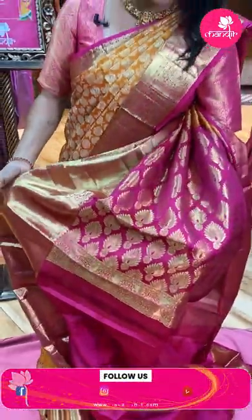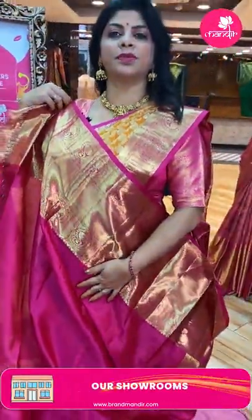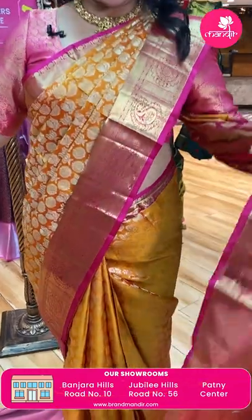Beautiful. And let me show you the pallu. It's a contrast pallu with floral buttas. Very nice. And the cross kadi border has come. Blouse contrast with border. Too good. Very, very beautiful. I just love the combination. And saree price. Wow. Very reasonable, andi.